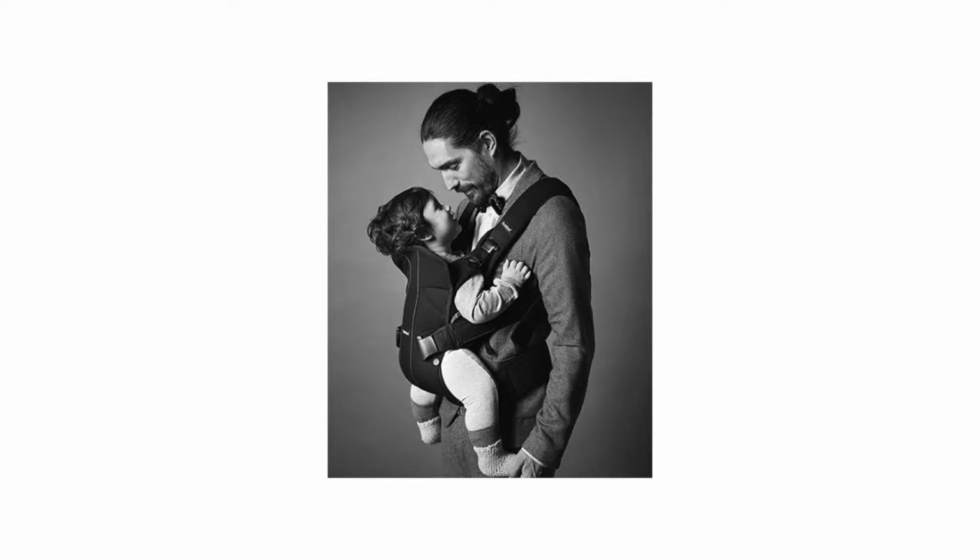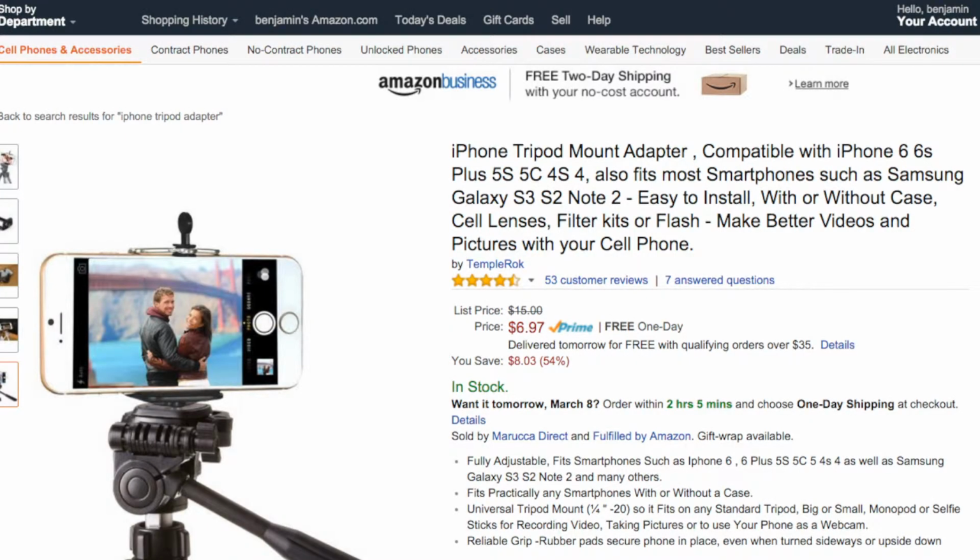If you have a dad or know someone who is a dad, I encourage you to borrow their tripod instead of buying your own. If you do not know any dads, you can get a tripod off Amazon for about 15 bucks. If you're filming with a smartphone, you'll need to buy a special doohickey that will allow your phone to attach to a tripod. They cost about 7 bucks on Amazon.